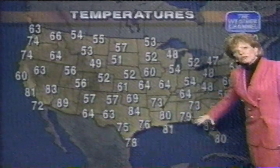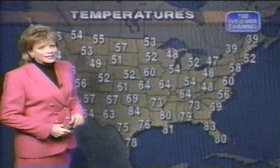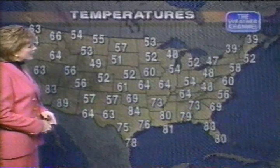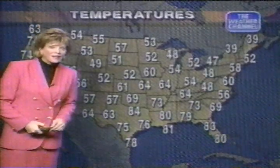You can see where the front is going through. Temperatures are really starting to drop in Little Rock and also in Atlanta. 54 in Cincinnati, 54 in Chicagoland. And check out the 39 in Caribou. So what do you think? Hey, well, probably some frost, possibly for the Northeast tonight.